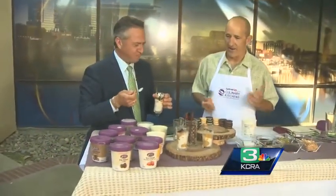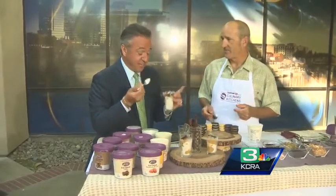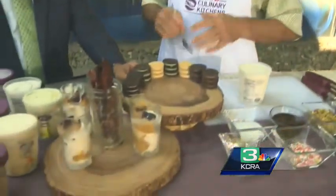Anything you do with bacon is going to be a winner. If I can get a reason to put bacon in ice cream, why not? No, it's fantastic. Absolutely. The whole idea is you could have a whole summertime party around this. So the next thing is ice cream sandwiches that anybody can make.